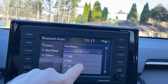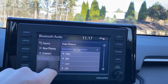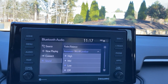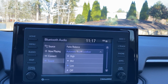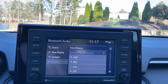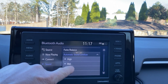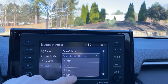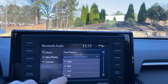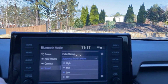And then auto sound levelizer. Look at this. It's off right now, but I'm going to set it to low. When you get going, when you hit the accelerator, your car, as you go faster, is going to get a little bit louder because the engine's moving a little bit. You're going to hear some sound. Maybe you can't hear the radio as much. So if you want the radio to go up in proportion with the engine as you're going faster, do that. Hit it on high. Just play around with this and see what you like. I like a low setting myself just so you notice it, but it's real subtle.